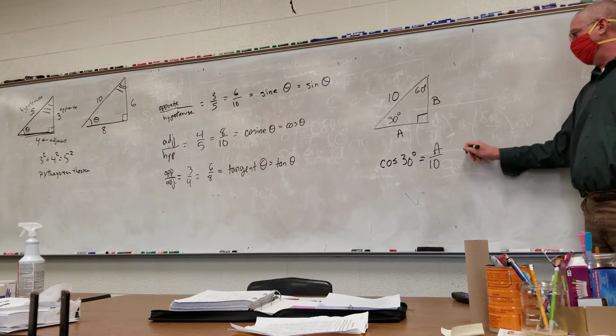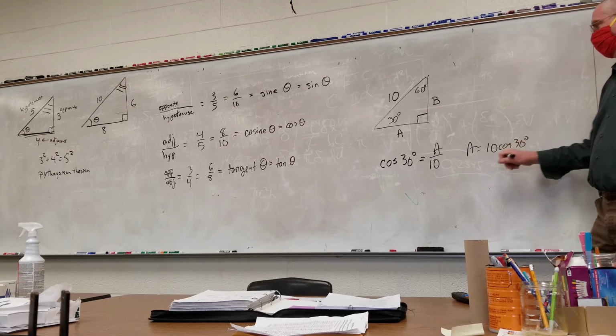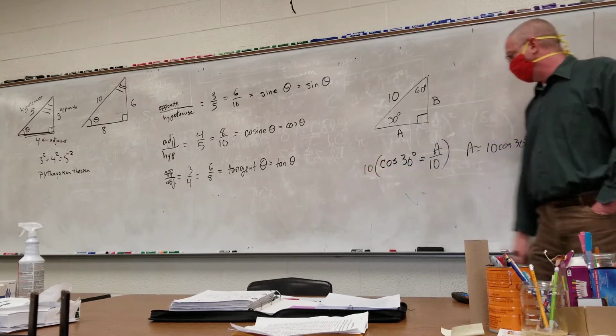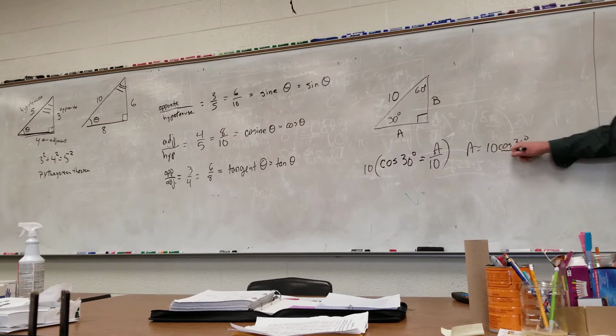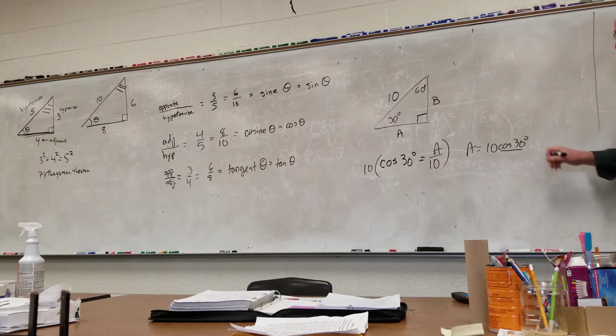So now I can solve for A. A is equal to 10 times the cosine of 30 degrees, multiplying both sides by 10. So now it's just a question of what is the cosine of 30 degrees? Some of you probably know this, square root of 3 over 2. Or you just pull out the calculator, you type in 30 and then hit the cosine button. On most of yours, cosine and then 30. Please make sure you're in degrees. So if you have your calculator, why don't you pull it out? Make sure you know how to do it.